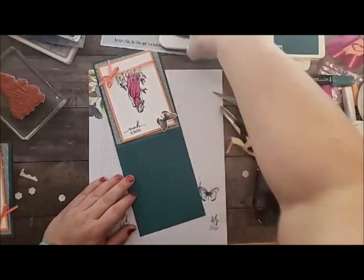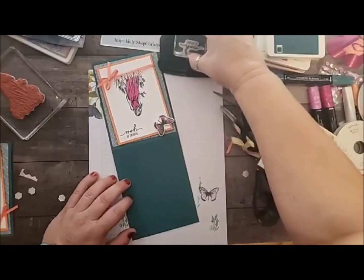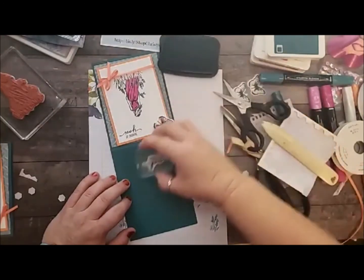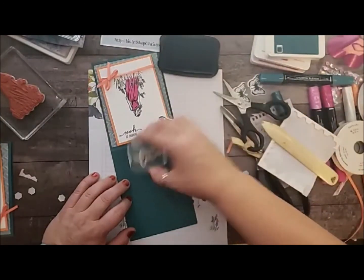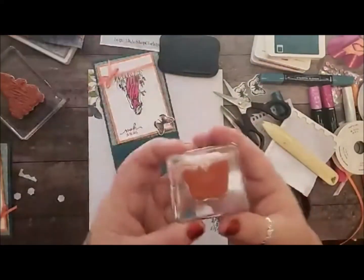And then, of course, I can't leave the back the way it is. So I'm going to put the Thinking of You on the top. Make sure that's nice. Just like that. And then I want to do the butterfly.